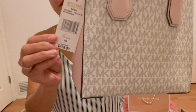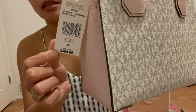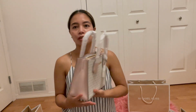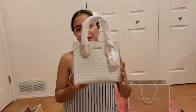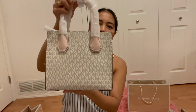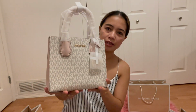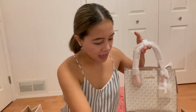I'll show you the original price. $468. But then again, I just got it for less than $200. Ayan, it's beautiful. So, ano yung favorite nyo dyan? This one is so cute. Lakas maka-girly. Very, very nice. Yan. There you go, guys.